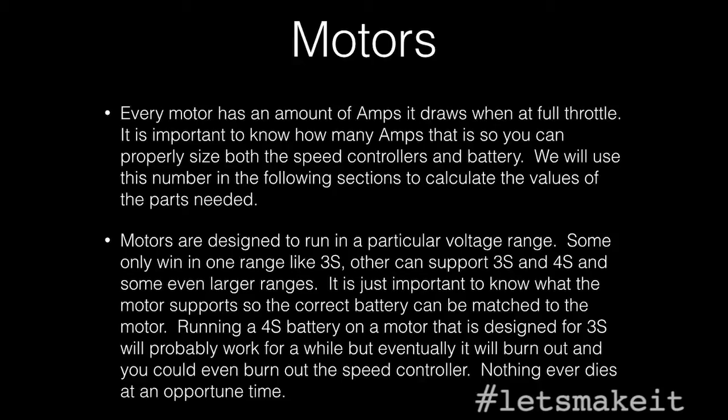which I don't do anymore because they typically don't last really long. Also, motors are designed to run a particular voltage range. Some only will run in the range like 3S, some will support 3S and 4S, some will even do larger ranges, 5 and 6S. Those are for the really big flying stuff. But it's important to know what the motor supports so you can get the correct battery.